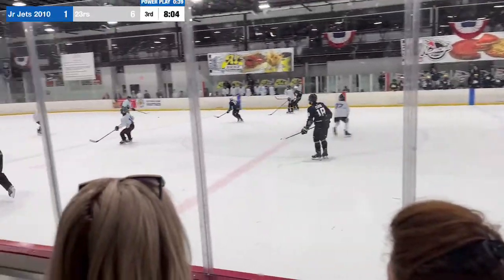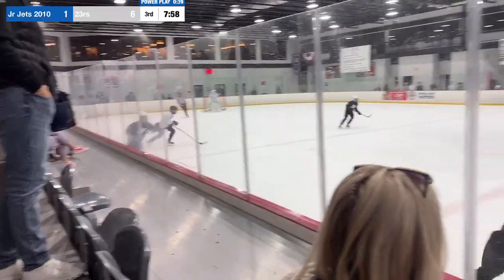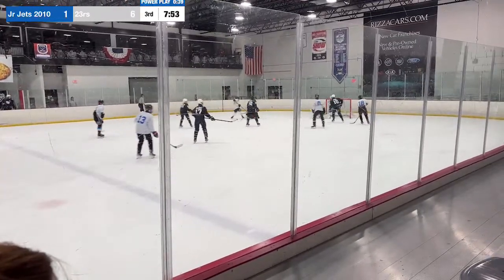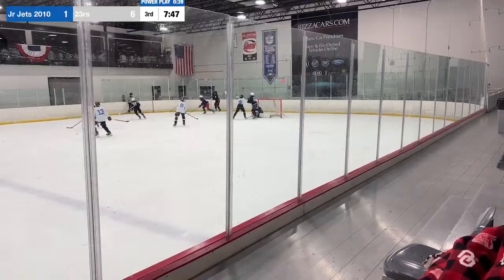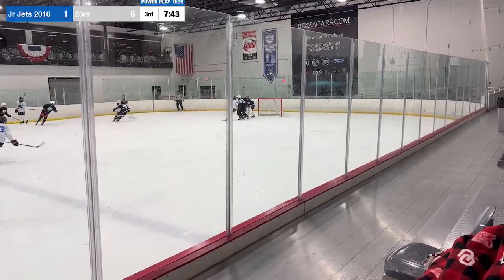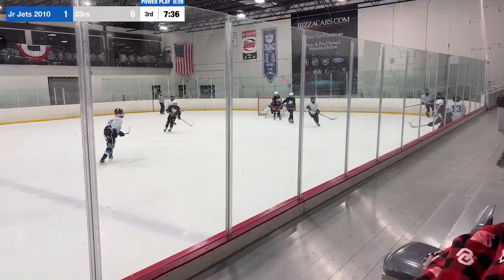Sends it up. 29ers. Collier putting some pressure on them. They're going to lob it cross ice. Drop pass. Can't shoot through Higgins. They're going to send it up. And we got lucky. It's off the post.